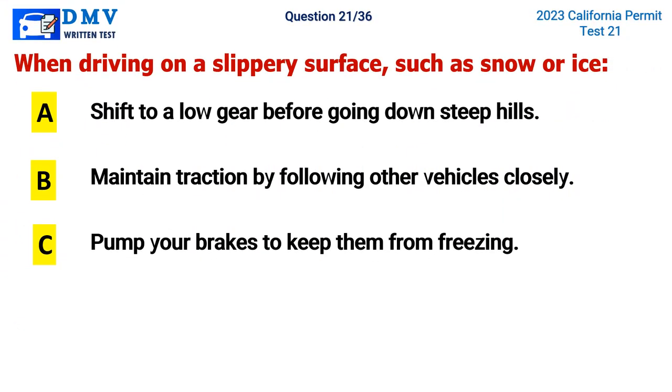Question 21. When driving on a slippery surface, such as snow or ice: A. Shift to a low gear before going down steep hills. B. Maintain traction by following other vehicles closely. C. Pump your brakes to keep them from freezing. The correct answer: A. Shift to a low gear before going down steep hills.